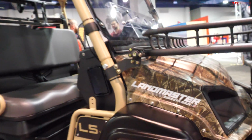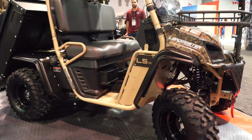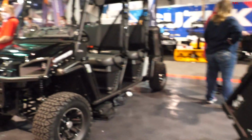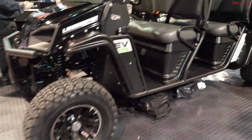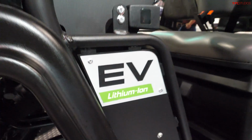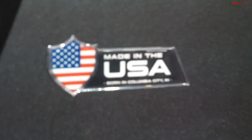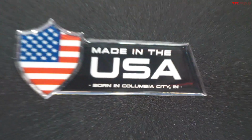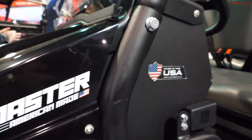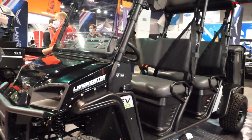So Landmaster's been around making gas-powered side-by-sides for some time, but recently they took their gas platform, ripped out the engine, and turned it into an electric lithium-ion battery powered side-by-side. And the cool part is these are assembled and made in the USA. You can see right there, Columbia City, Indiana. So pretty cool. Let's dive into some of the details on these units.